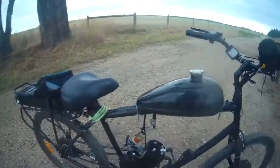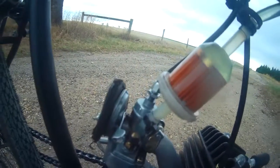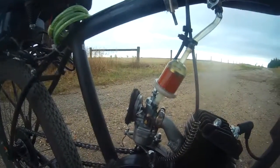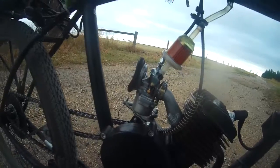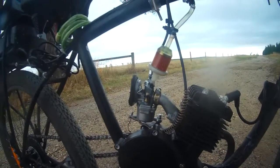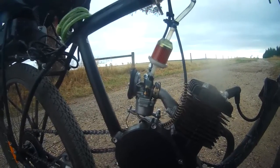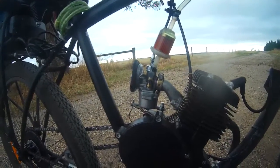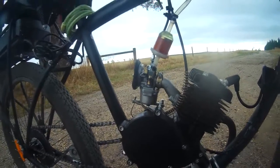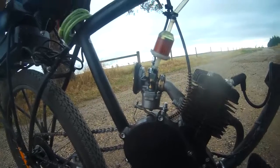Now, I know this camera is not great for close-up shots, but that is actually an automotive, like a car fuel filter. And I was a little bit worried that it wouldn't be suitable for some reason. I thought, they're designed for pressurized fuel lines over gravity fed, so I thought maybe the fuel isn't pulling down as fast as it needs to.